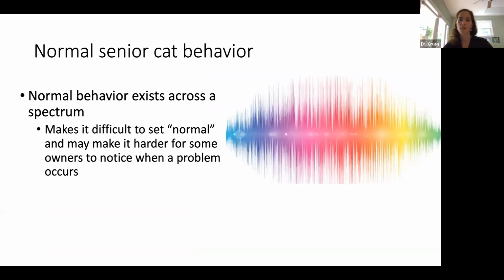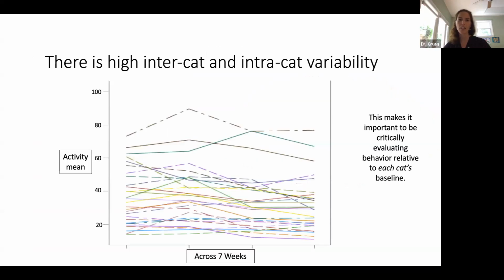And so we really want owners to be thinking about what's normal for their cat during those earlier life stages so they can start to notice what's abnormal for their cat as we reach those more mature and senior and geriatric times. And this is just an example of some of the differences that we see in cat normal behavior. These are a set of cats, and what we're looking at is really just to illustrate this point. These are activity counts over time for individual cats across 7 weeks. So when we look at our y-axis and we see the changes in the activity means, we can see this huge range for these cats.